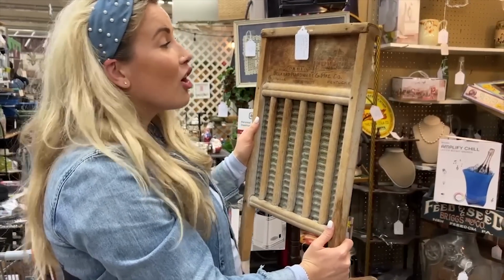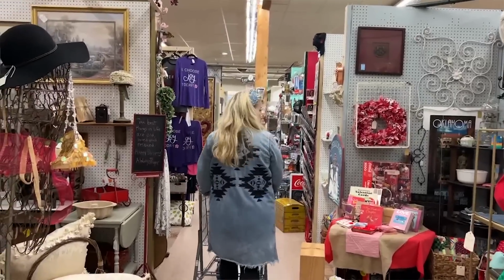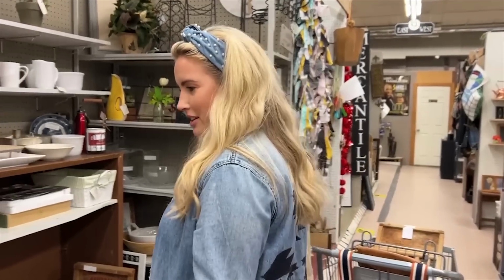For $11. So I took Tyler here one time and he was like, what are we looking for? And I was like, we're just looking. We're not looking for anything. And then I made the mistake of naming something I happen to be looking for. I was looking for frames at the time. And so he was like, why are you looking at that? That's not a frame. I'm like, we're looking for cool things. So word to the wise, don't bring your husband. Bring your friend or go by yourself. Because that's when you find the good stuff.